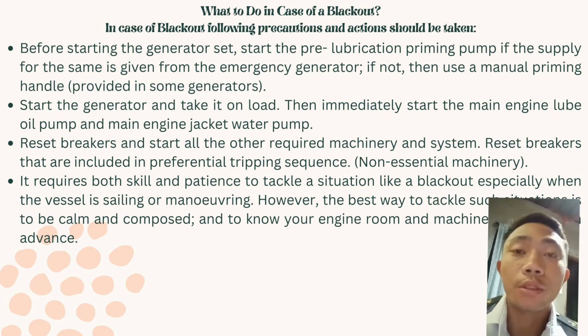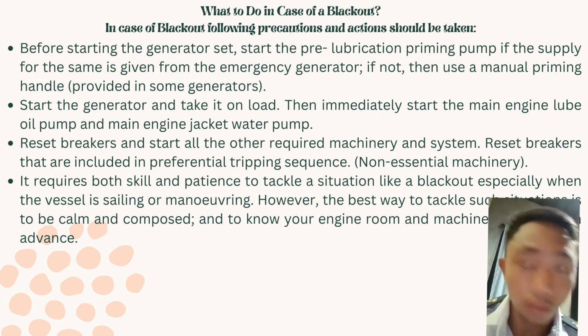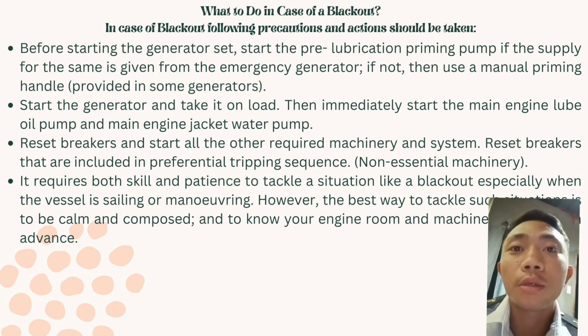Before starting the generator set, start the pre-lubrication priming pump if the supply for the same is given from the emergency generator. If not, then use a manual priming handle provided in some generators. Start the generator and take it on load. Then immediately start the main engine lube oil pump and the main engine jacket water pump. Reset breakers and start all the other required machinery and systems. Reset breakers that are included in the preferential tripping sequence.